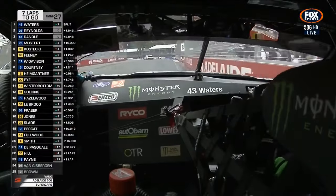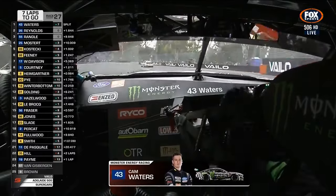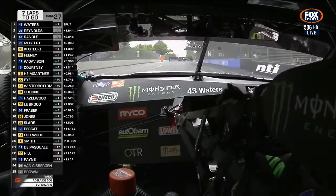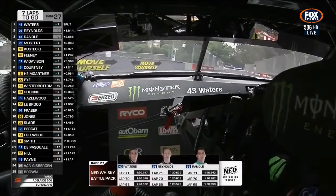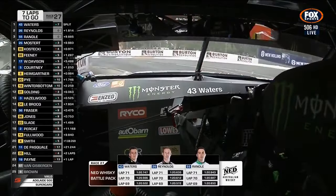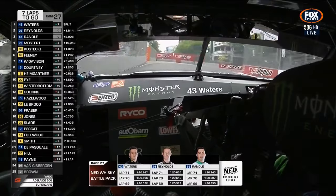20.8 seconds. Last lap speed for Waters was a 20.7. It was a 20.6 for Reynolds. So Davey just pulled a little bit back on that occasion. Rounding up Anton Di Pasquale into turn four is Cam Waters. Anton's car steering from both ends at the moment. Yeah. No fun. That would be a shocking thing today, that.